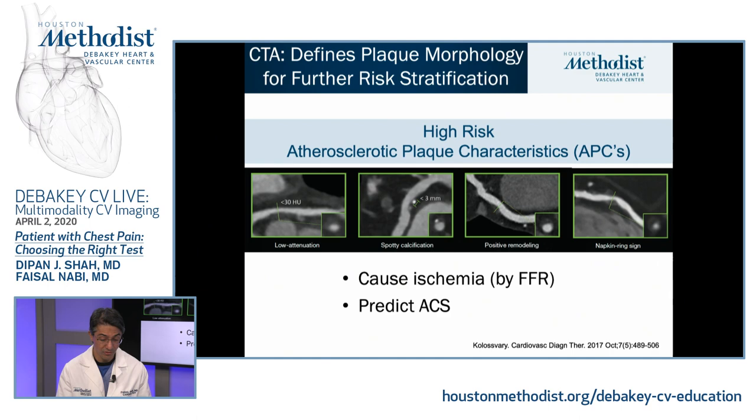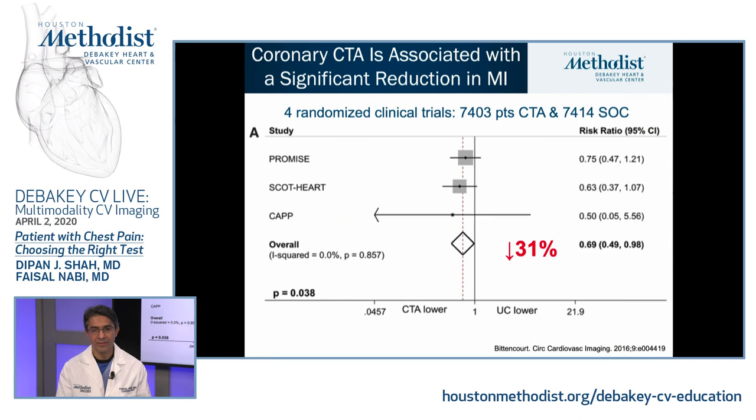So identifying atherosclerotic plaque by CTA is beneficial because you have the opportunity to begin an intervention which you may not necessarily be able to do with other tests. And so, do I have any evidence for that? Well, these are just some promising data from four randomized clinical trials, which looked at patients who had CTA versus standard of care.